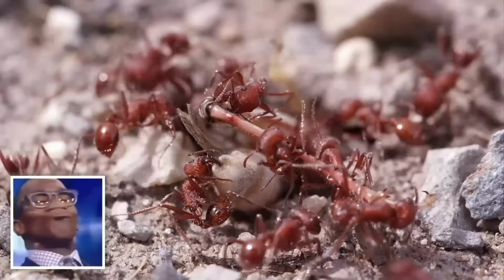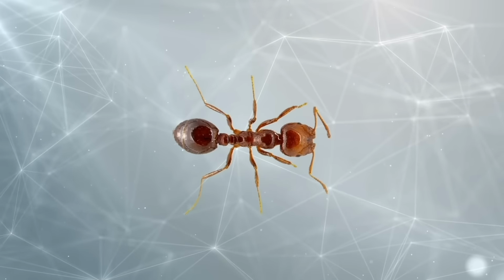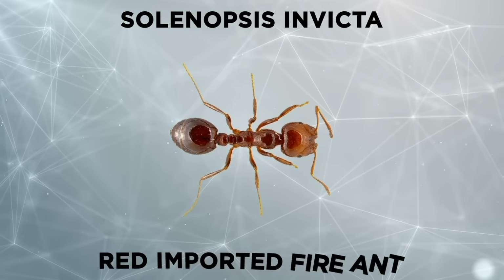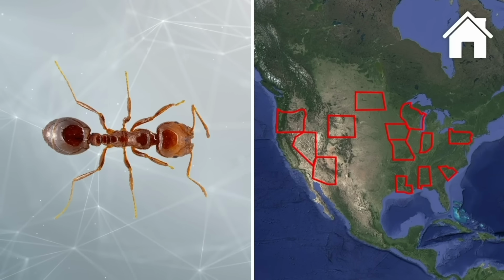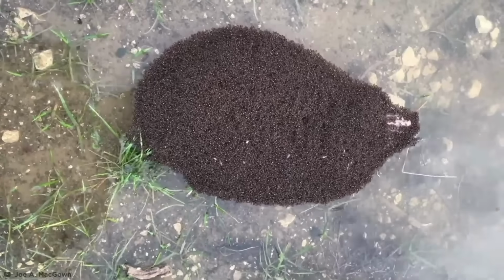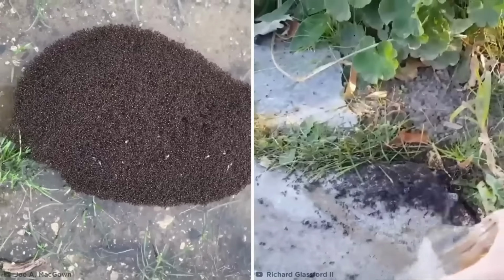Ouch. And don't think you'll escape the threat of fire ants just by avoiding the jungles of South America. As one species, Solanopsis invicta, also known as the red imported fire ant, has already colonized at least 13 states in the US. But not to worry, if you see a raft of these fire ants floating down the street after a rainstorm, then you know the best weapon to brandish in your defense is a bottle of dish soap.